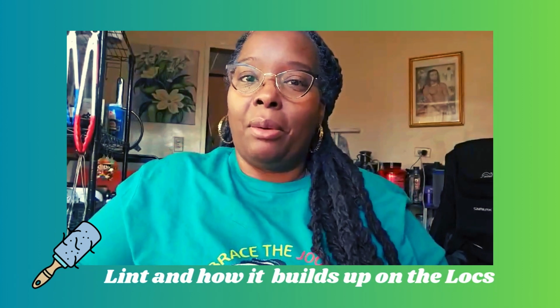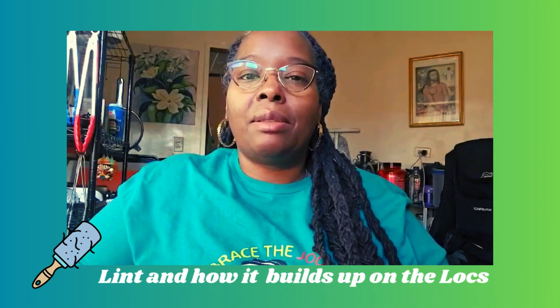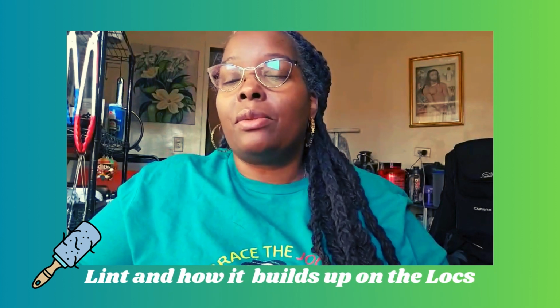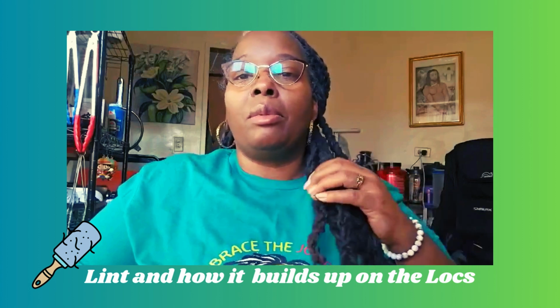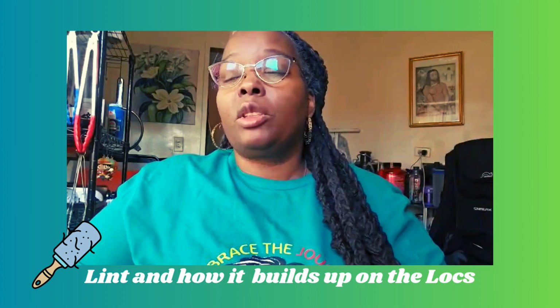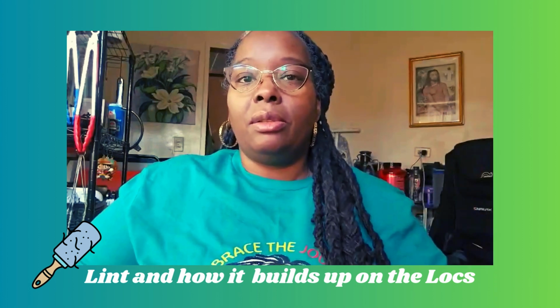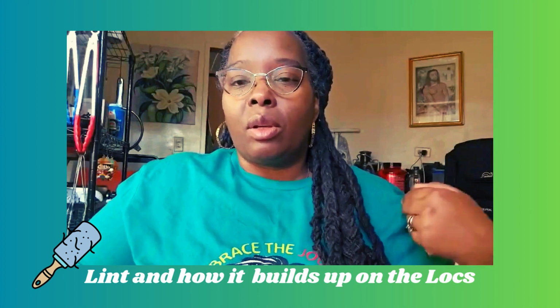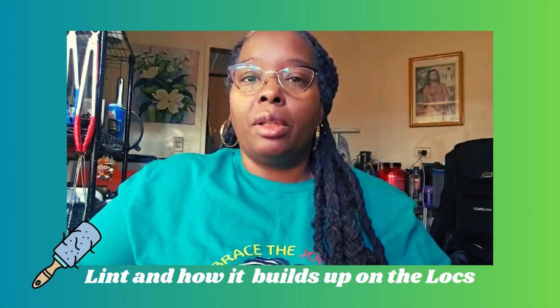Okay, now we're back to that stubborn lint. How does it build up on your hair? There are different ways for lint to build up on your hair. Again, when it's rubbing on your clothes, lint can build up on your hair. Especially when your hair gets longer like mine is, and it's always down and rubbing back and forth on your clothes, lint will build up in your hair.